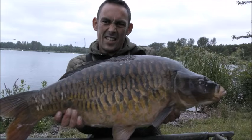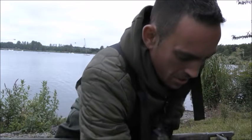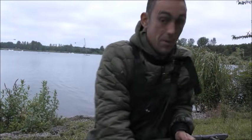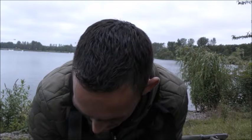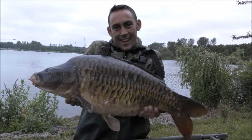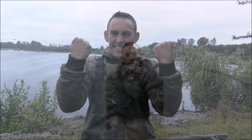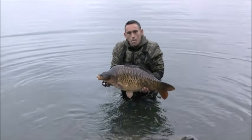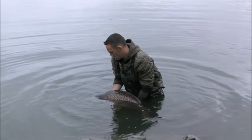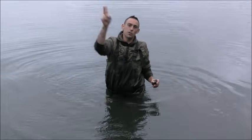Whoa, check that out. Quickly show you the other side as quick as I can. She's a big girl and I do want to get her back. There you go. I'm going to slip her back. I'm going to show the other 2 20s I've got. Yes! Here we go then. Last look at this absolute banging mirror. One down, 2 to go.